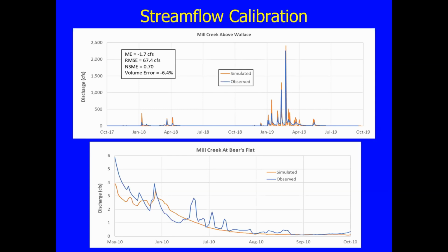Most of our flow concern in terms of salmonid habitat is really centered on the spring and summer timeframe. So we focused our calibration effort on that time period as well. Pretty good representation of base flow recession in the spring and then the summer.